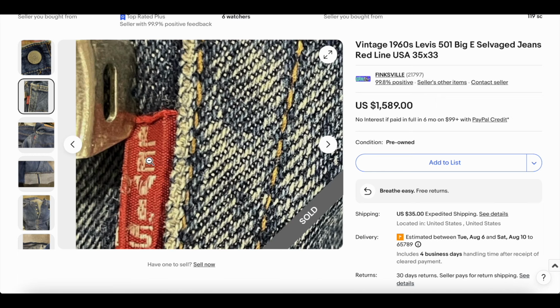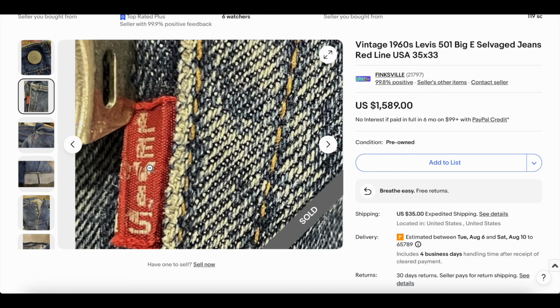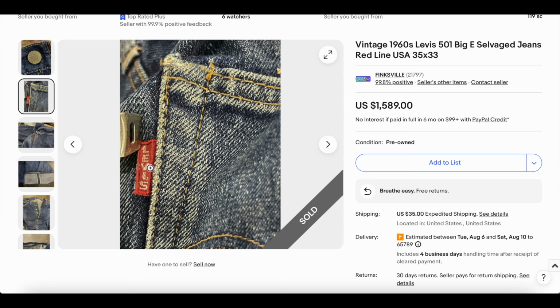But notice here, this is actually a little bit more interesting. This is a Big E. The common understanding is that Big E means it was pre-1971. Well, that is not entirely true. You have to understand that big companies like this take time to transition different standards and details, and so they most likely just used up all the rest of the Big E tabs that they had left over.